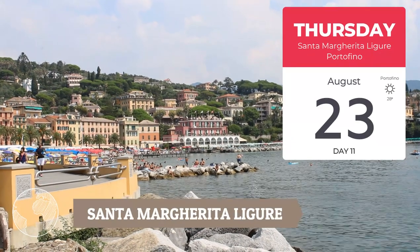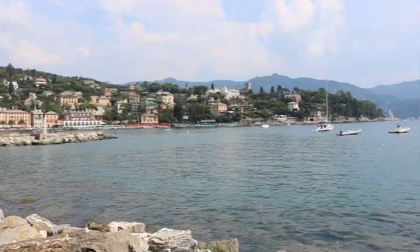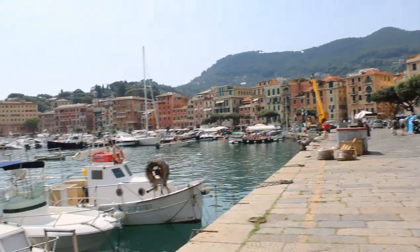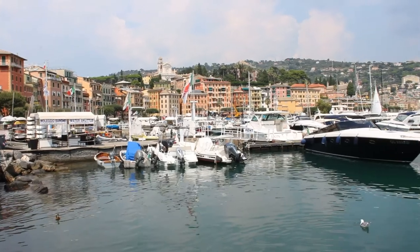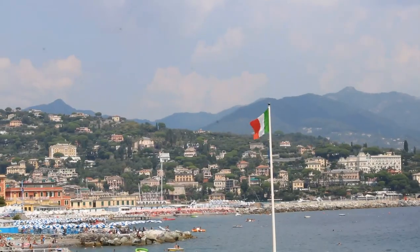The first day in Italy, we explored Santa Margherita Ligure, Portofino and San Fruttuoso. Santa Margherita Ligure is a colorful town on the way to Portofino, so it is really difficult to miss it. We loved the colorful harbor where we took some pictures, and since we woke up quite late, we didn't spend much time exploring this location, but went straight to Portofino instead.